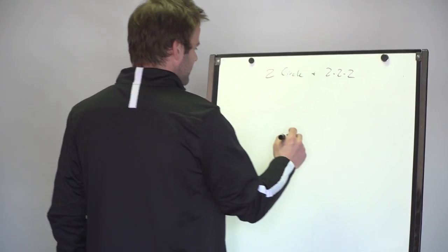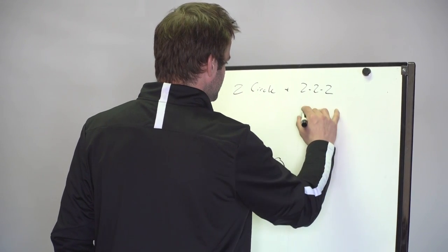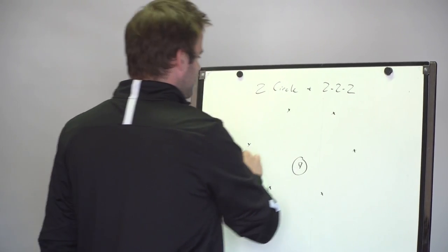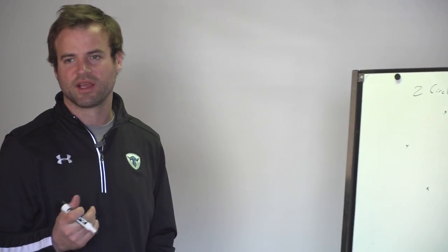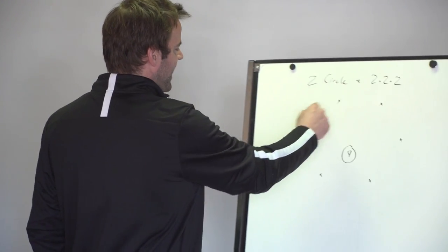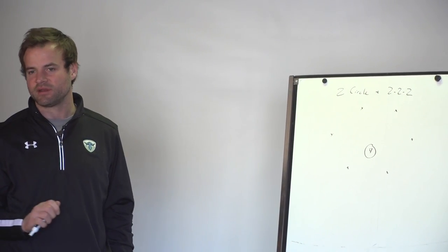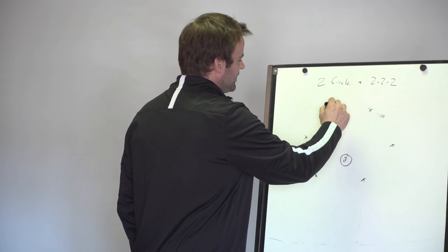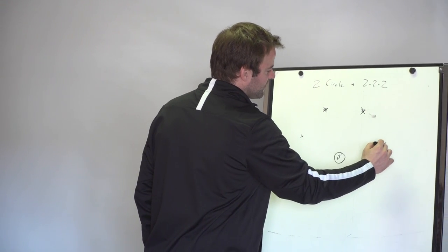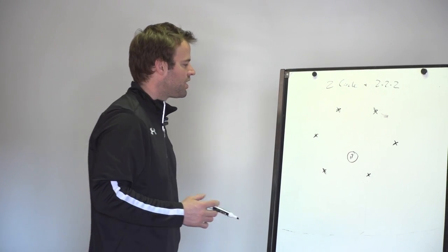So the thing that I like about the two circle is, in terms of just functionality, especially at the youth level, these passes around the perimeter are fairly easy to complete. The other thing that I like about this is it gives you a lot of flexibility and a lot of options in terms of what you want to go into.